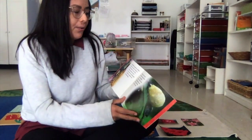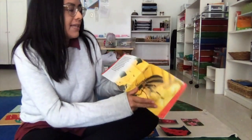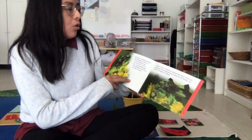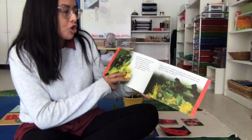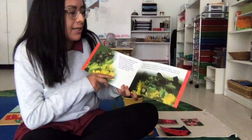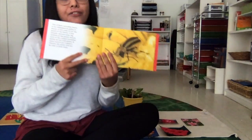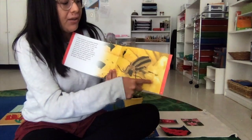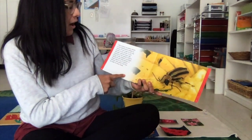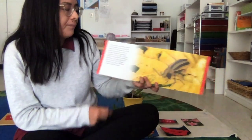Flowers also serve as a hunting ground. This animal called the ambush bug uses flowers to hide and ambush other insects that they want to eat. And flowers also serve as food. The petals of this flower serve as food for the striped cucumber beetle.